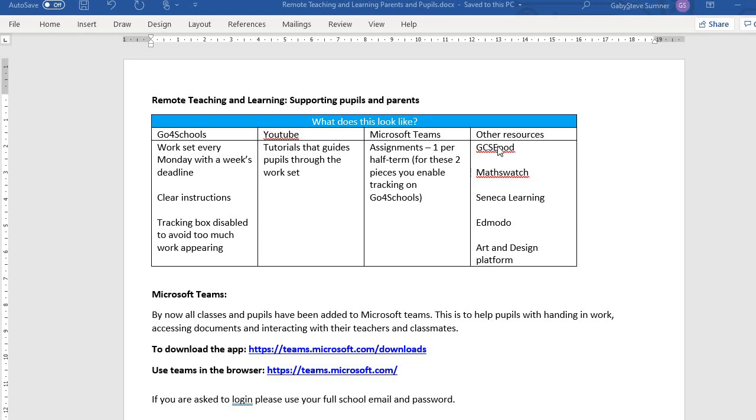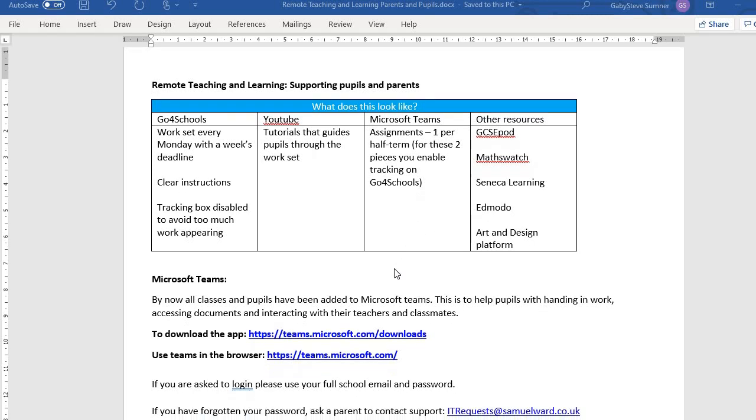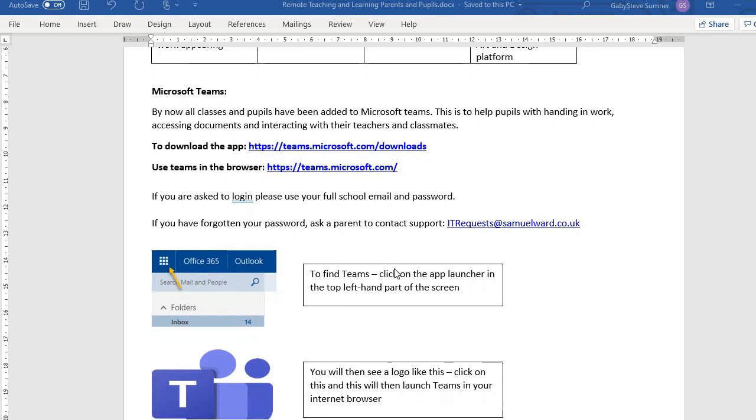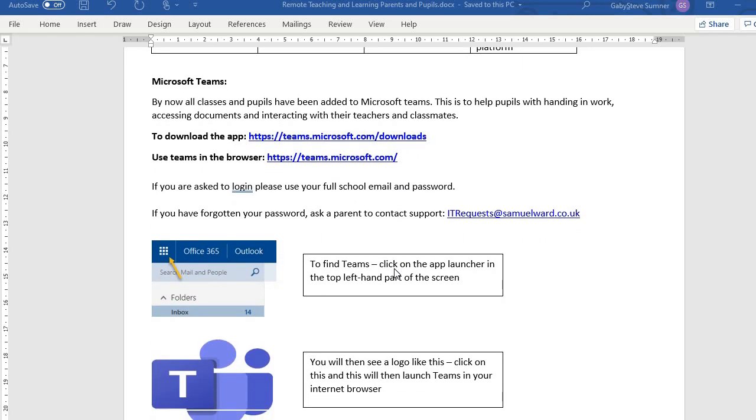Other resources that we've been using include GCSE WattPod, MathsWatch, Seneca Learning, Edmodo, and of course the wonderful Art and Design platform. So what I'm going to do in this session is talk you through some of the guidance and demonstrate in Microsoft Outlook how to get to Teams and how to use some of the functionality.